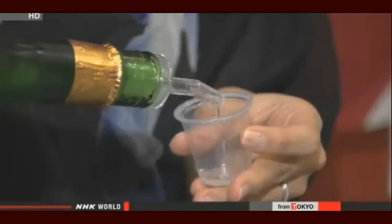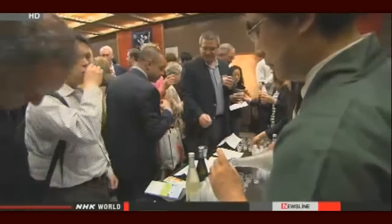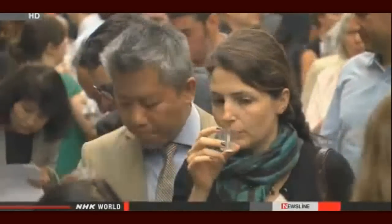Participants got to sample more than 30 kinds of sake from 11 brewers across Japan. For some, it was a chance to revisit old favorites and make some fresh discoveries. We love Japanese food, but unfortunately, we don't know exactly how to choose the proper sake. So for us, it's a great opportunity to come here. Officials at the Japanese trade organization say sake exports to the United States have doubled over the past decade.